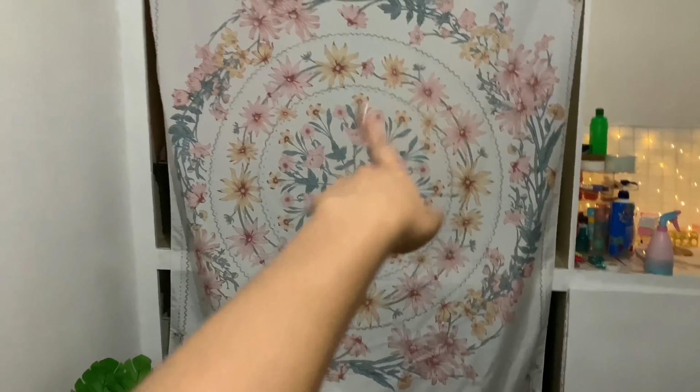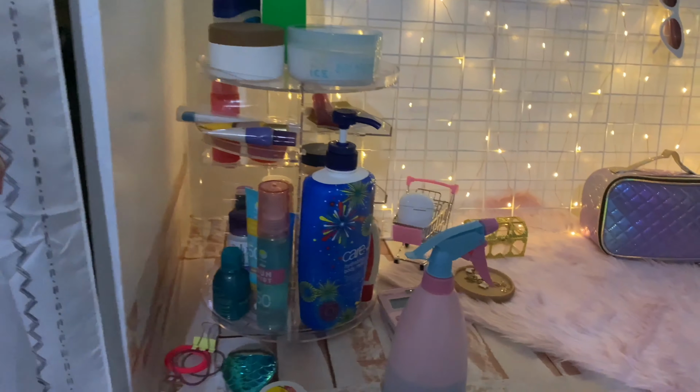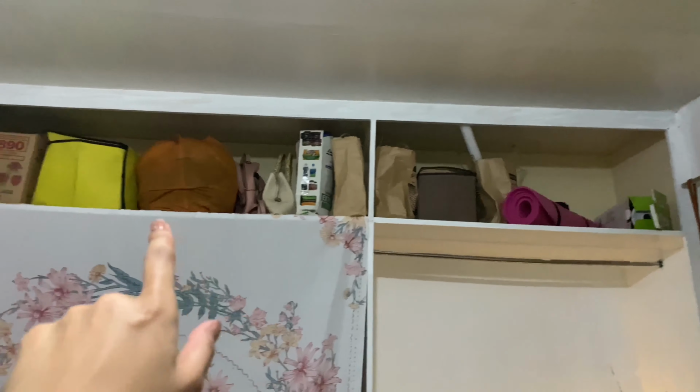And by the way, nilagyan ko lang ng tapestry here kasi sa loob niyan is mga gamit. Yeah. Para naman magmukha siyang presentable. A little. And yung nasa taas, hindi ko pa siya naaayos.